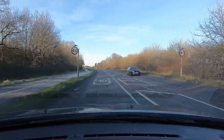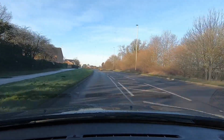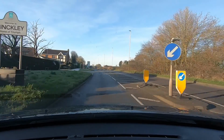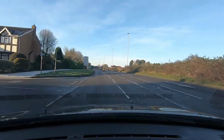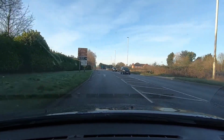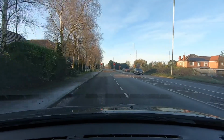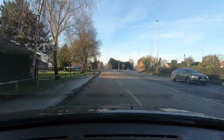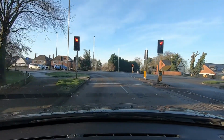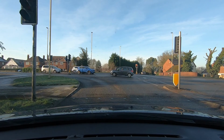We're dropping back down to 40 now, because the signs have told us to do that. And you can see it says that we're coming back into Hinckley. And we're going to turn left at the traffic lights then. Just to pre-warn you, I think we're going to turn into the sun. So the sunshine will only be on the camera for a few minutes, or less than a couple of minutes maybe. Well, perhaps even a minute. So just bear with it.